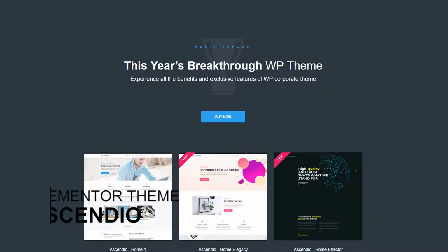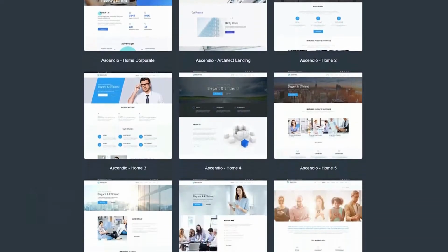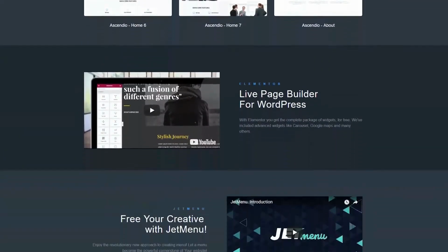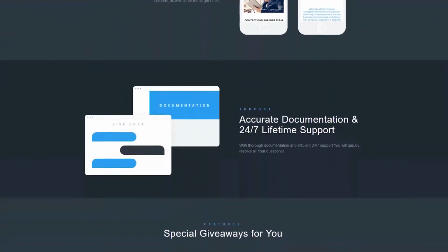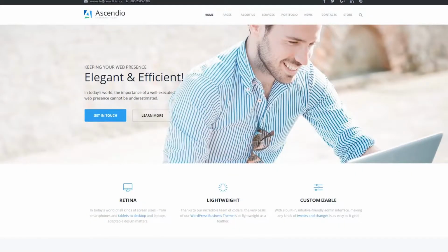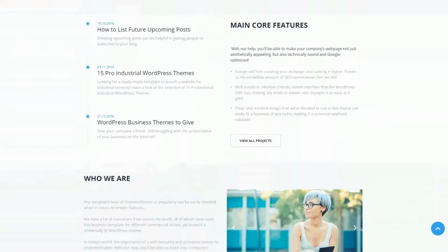Asendio. Businessman WordPress theme suits any type of businesses, companies, and corporate sites. This lightweight, responsive, and customizable theme is an all-purpose solution for different types of businesses. Thanks to responsive nature and valid, semantic code, users will be able to view your site on handheld devices in a matter of seconds.